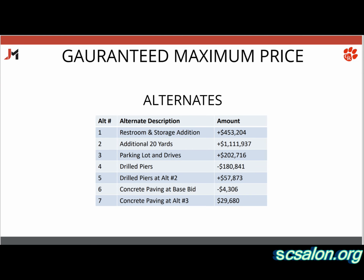Okay. So alternates. When we took the bids, we had seven alternates. The restroom and storage addition that was to the north was $453,000. We priced an additional 20 yards of metal building, turf, all that stuff. $1.1 million for that additional 20 yards. The parking lot to the north was $202,000.